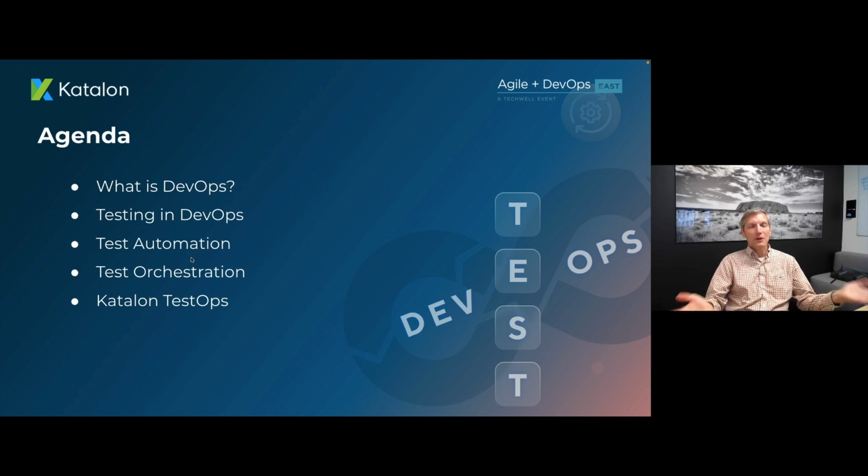So what is my talk going to be about? Well, it's going to be about how testing fits into DevOps. And specifically, we're going to talk just briefly about what is DevOps. I think we all have a good understanding, but I think it's good to ground that. Talk about where testing fits into DevOps, how it's important to DevOps. Talk about how test automation, just like so many automated elements of DevOps, is critical to success there.